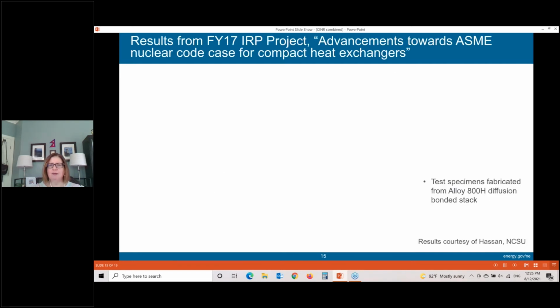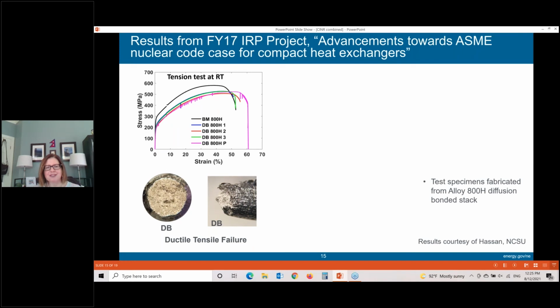Back in FY 2017, we funded an IRP project to advance towards ASME code case for compact heat exchangers. And so here are some of the results from that project that directly led to the development of this IRP.